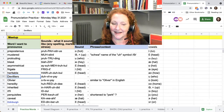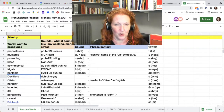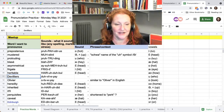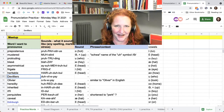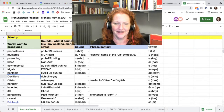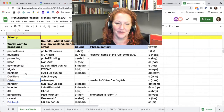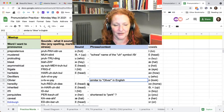De Villiers. This is a French name, and so I'm not saying it totally correct French style. I don't think most Americans would either. I'm guessing if somebody looked at it and had no idea how to pronounce it, they would pronounce it de Villiers. But getting closer to the French would be de Villiers. The same with Olivier. Olivier would be similar to the English name Oliver.